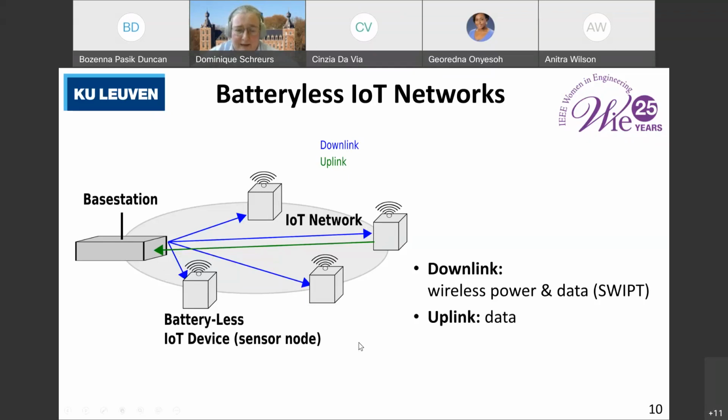So in a nutshell, there are two main challenges. One is the optimal design of such a sensor node. And on the other hand, as I will explain, the type of modulation technique used is also important, because we need to find an optimal balance between the quality of wireless powering and data transmission. And as you can intuitively expect, the requirements are not the same for both types of users. When we talk about downlink, wireless power and data combined, a term used for that is the acronym SWIFT, so simultaneous wireless information and power transfer.